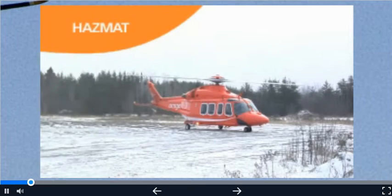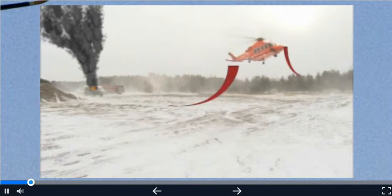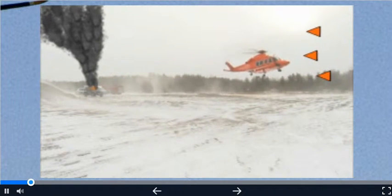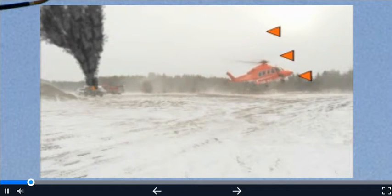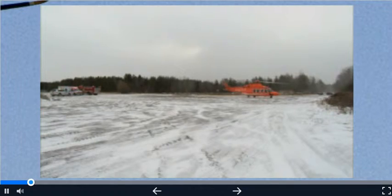Hazardous materials or HAZMAT. Never assume the flight crew is aware of a HAZMAT danger. Always ensure the flight crew is notified as to the nature of any such dangers as soon as possible prior to landing. A helicopter's rotor downwash could spread hazardous materials over hundreds of feet. When hazardous materials are present, the landing zone should be located upwind of the incident and outside of the hot zone. Avoid choosing low-lying areas for landing zones as vapors collect in low terrain.